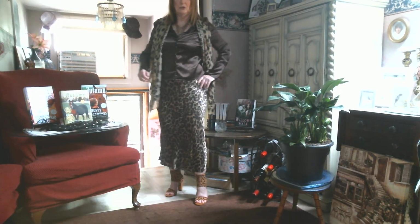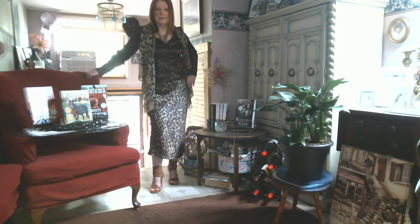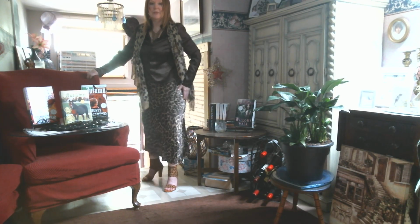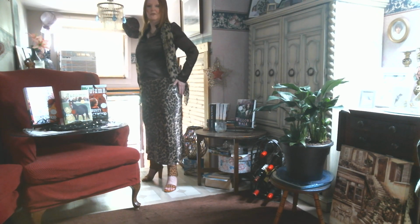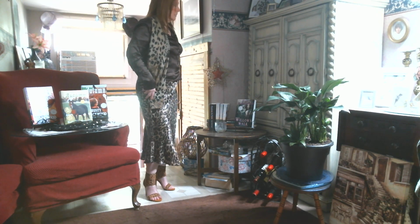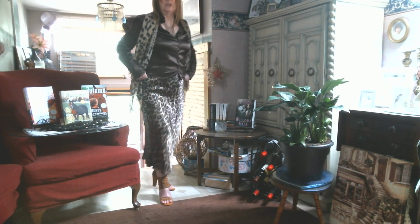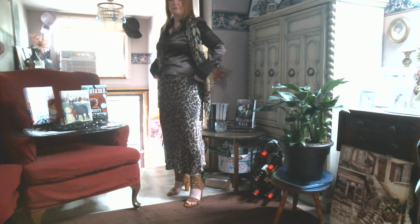Today I am in total satin. Back up here so you can see. It is a satin midi skirt, leopard print, from H&M, I believe. English shop here in St. Catharines. Either H&M, H&R. It's quite some time since I've been there.